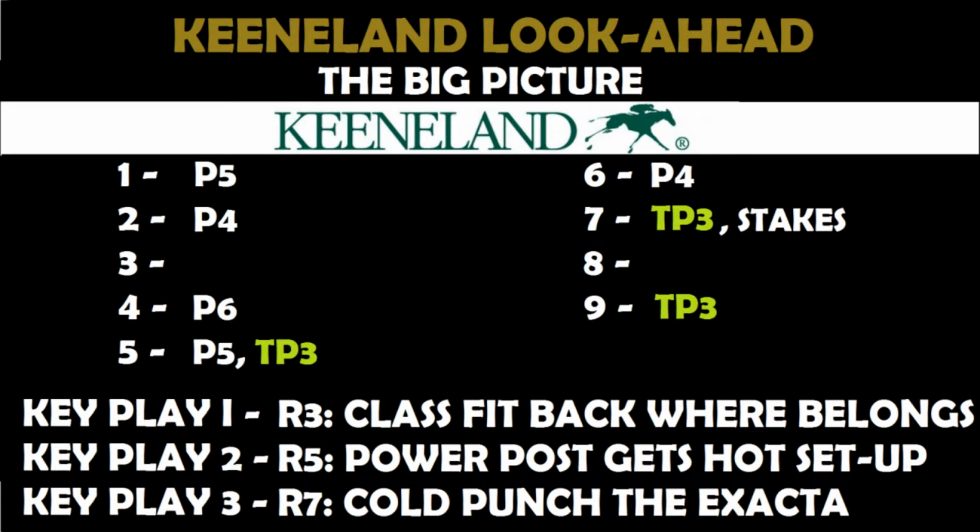If you're new to taking a look at the big picture, this is how we look at where the multi-race wagers start and how they may overlap with each other throughout the card. Race number 2 starts the early pick 4. Pick 6 on a 9-race card. No carryover in the pick 6 going into Sunday. It'll be races 4 through 9.